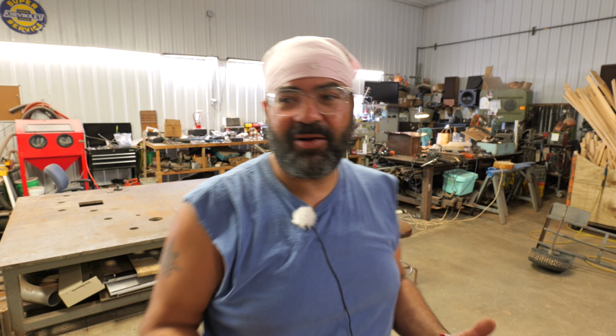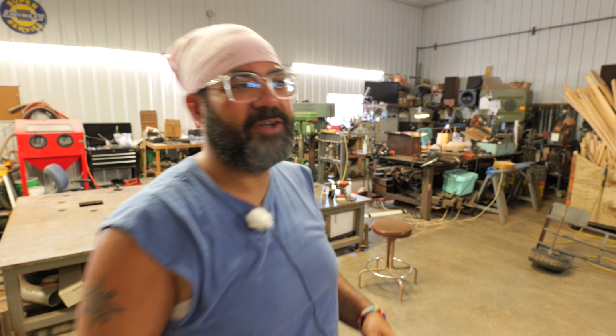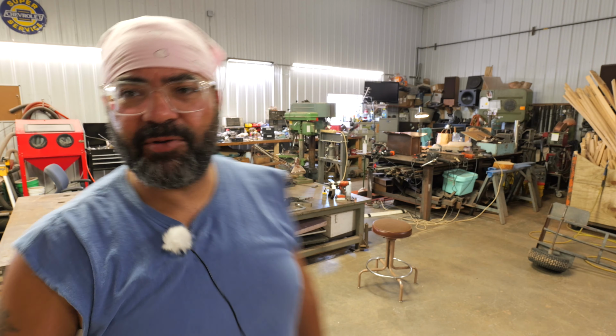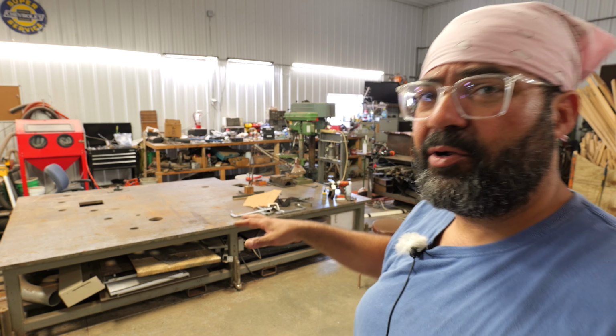I don't know if this is going to hold up compared to what other people's dope shop tours consist of. This shop's pretty basic. It's not too elaborate. We don't have too many tools here yet. We're still kind of building. But yeah, let me show you what's up. You can see the number one tool is right behind me, and that is this layout table.